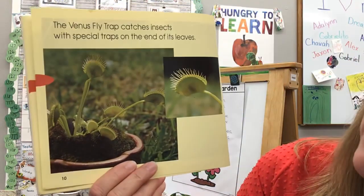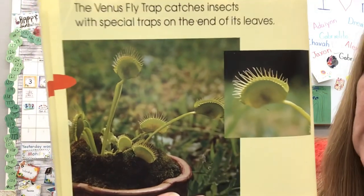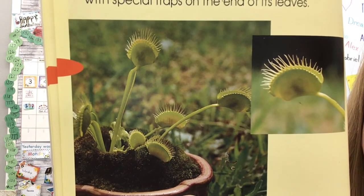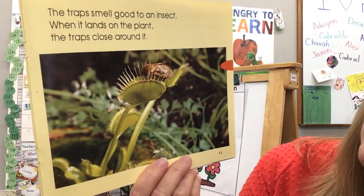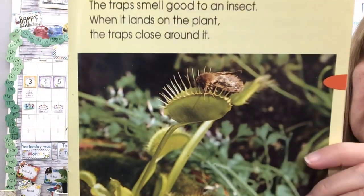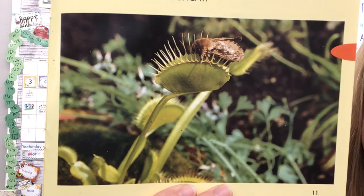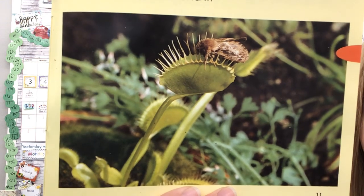Let's learn more about the Venus flytrap. You ready? The Venus flytrap catches insects with special traps on the ends of its leaves. Look there. They look kind of prickly, don't they? The traps smell good to an insect. When it lands on the plant, the trap closes around it. So that insect was lured in by the smell of the Venus flytrap. And when it got close enough, look at what that plant did.